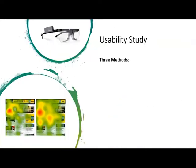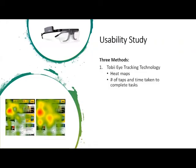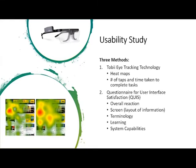In this research, we used three main methods for conducting the usability study. The first being the Tobii eye tracking technology. This expensive piece of equipment allowed us to create visual heat maps off the mobile app screen to gauge the user's eye movements, and also it allows us to record the number of taps and time taken to complete each task. Secondly, we had a questionnaire that we asked them to fill out post study, and I'll go into detail on that a bit later. And then finally, we had them do a think aloud method. This is essentially asking users to verbally think aloud what they're doing while they're completing each task.